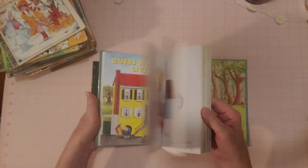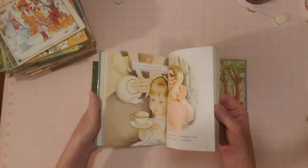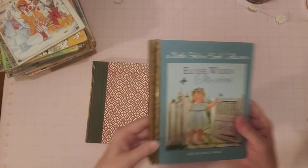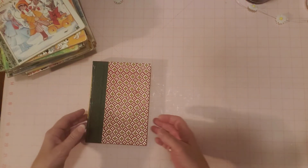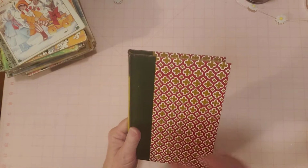The copyright should be in my listing. You can see all of Eloise Wilkins' beautiful illustrations here, and it's just a really nice book that I found at the thrift store that I thought somebody would enjoy. I know we all love Eloise Wilkins, so I decided to go ahead and put that in my Etsy. And then this is a Reader's Digest.